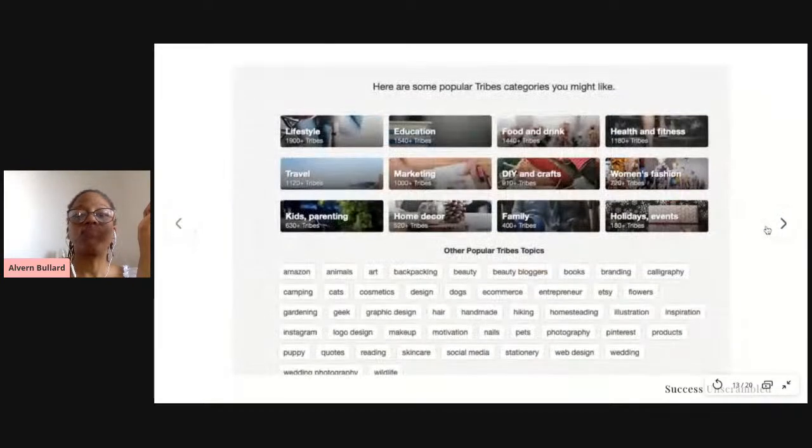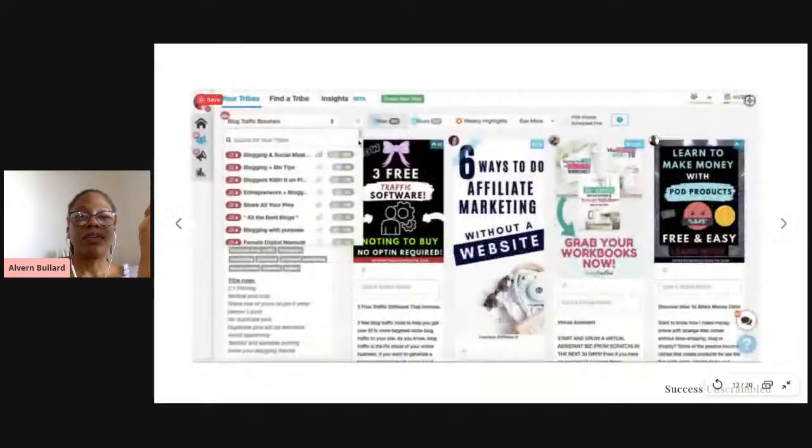This is where you go and you find the tribes. Let me go back a bit. If you go here, you see find a tribe there. So you have your tribes, and then you've got find a tribe. They have the actual tribe insights there. And I create a new tribe, which is what I did. So let's go and look at find a tribe.